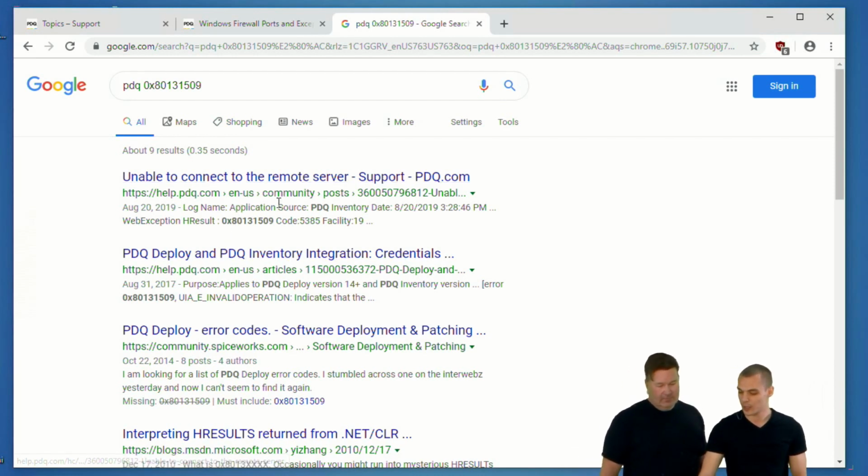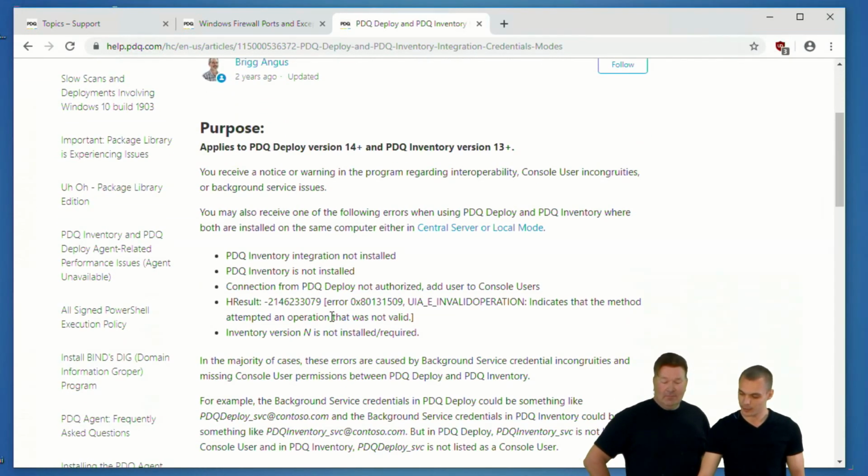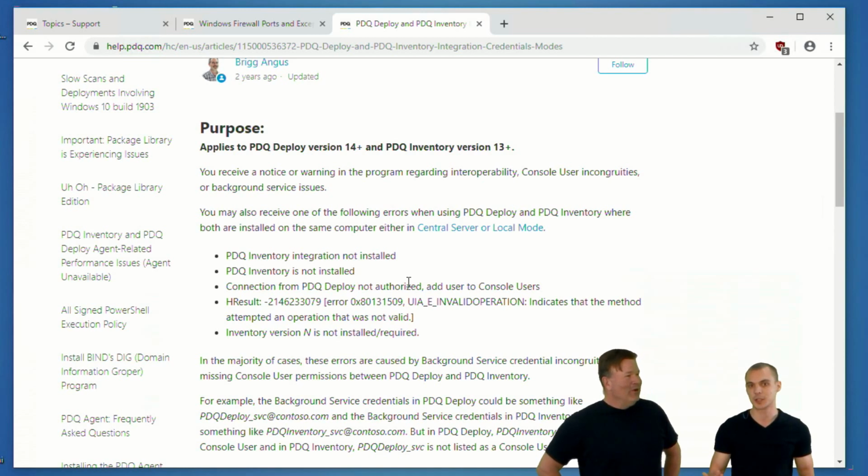Looks like we got a post on our forum about it. And hey, we've even got an article saying here's what you do with that error code. Come down here, here's exactly what that means. Notice we're actually nice enough to give you the decimal one too.